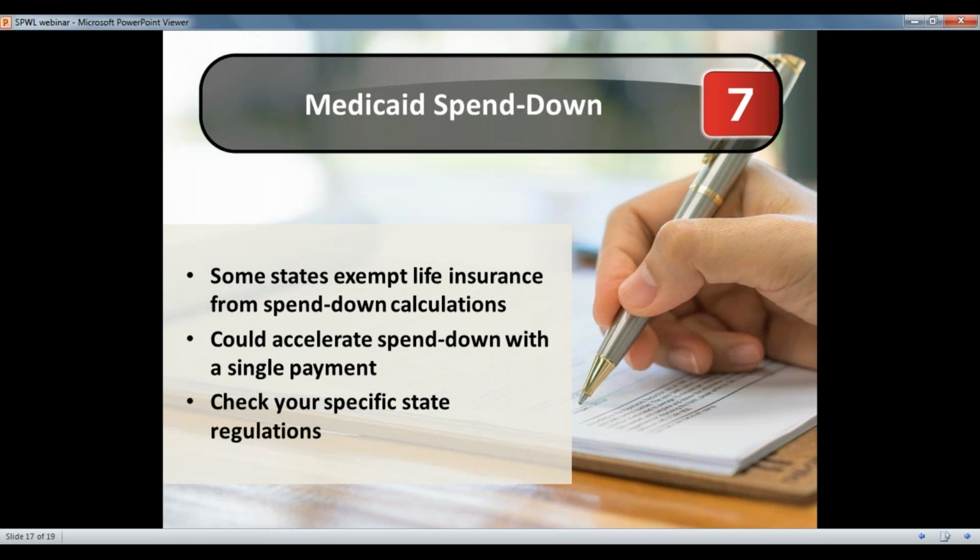Now, the downside to this is most states only allow an extremely low face amount of coverage to qualify, $1,500. So if you're in 45 states, just forget about this idea completely. It's not going to work. However, there are 5 states I found that allow up to a $10,000 face amount policy, and that could very well be funded with a single premium, so it would help them with their spend down, and then they have some leverage on that money to pass on. So if you are in the states of North Carolina, South Carolina, Mississippi, Louisiana, or North Dakota, this idea could work for some of your clients as well.